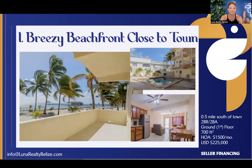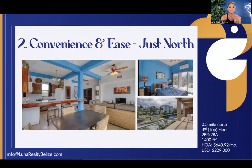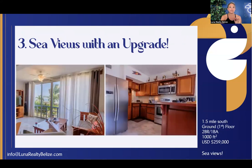And I'm actually going to go back because this is what I wanted to reference to you, the numbers. Number 1. So if this is a property that's of interest to you, just reference number 1 and then info at Luna Realty Belize. We'll get you the details. Info at lunarealtybelize.com. If this is a property that is of interest to you, reach out. It is option number 2, and this is a 2-bed, 2-bath for 1,400 square feet for $229.